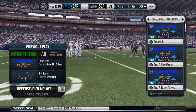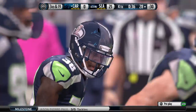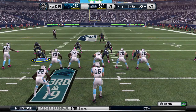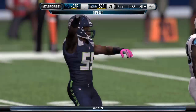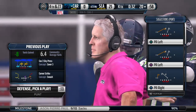The most common thing that most offensive coordinators do in the NFL on third and long situations is call a play where they probably don't think they're going to pick up the first down, but they're looking for field position. Panthers take it from the 20. Brought down by Jason Pierre-Paul. The Panthers signal for a timeout. They have 2 remaining.